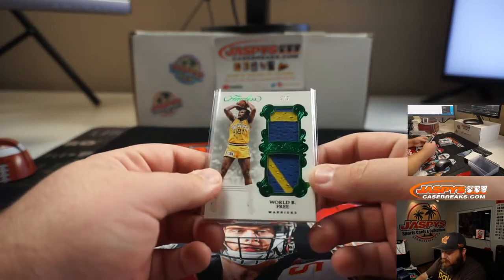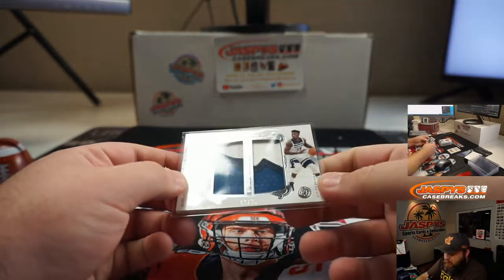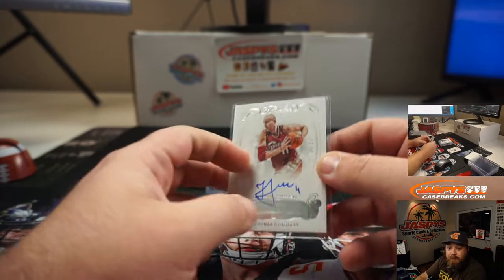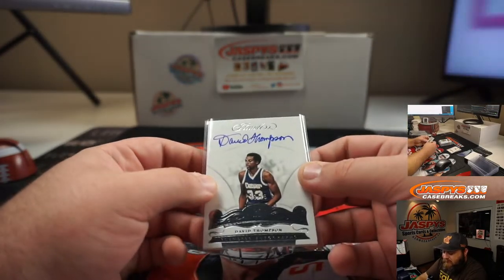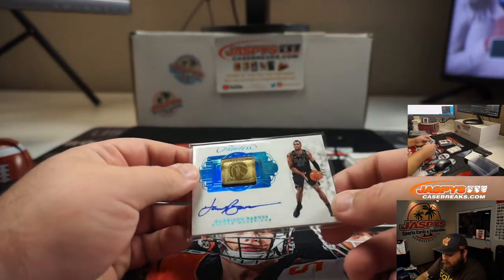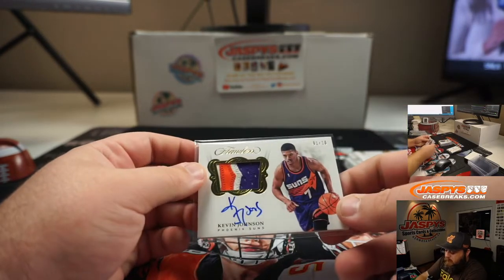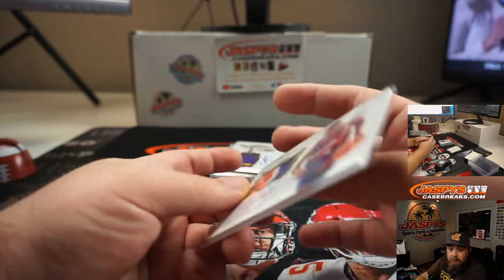Going to Mike Somich, World Be Free, 5 out of 5. Karl-Anthony Towns, Jimmy Butler, dual relic, 3 out of 25, Christopher Gerard. Zydrunas Ilgauskas, 24 out of 25 auto for Christopher Gerard. David Thompson, 18 out of 25, going to Christopher Gerard. Harrison Barnes, tag and auto, 2 out of 2, going to James Connell. Kevin Johnson, 1 out of 10, patch and auto, going to Christopher Gerard.